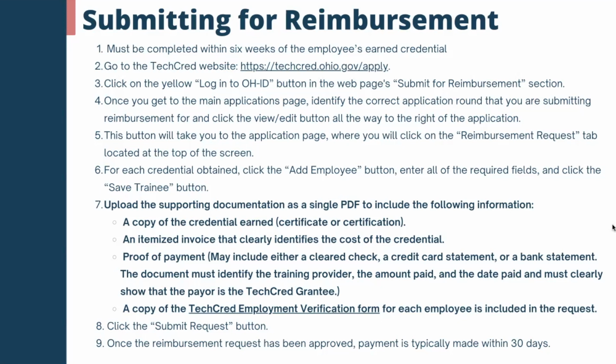Once you upload those in a single PDF, you're going to submit the request and it's going to send you a confirmation email. You submitted the request. Once it's been approved, payments typically made within 30 days of the approval date. So it can take a little bit of time, but if you're a smaller, mid-size, even large company, that reimbursement can make a big dent in employee costs and training your employees to do what they need to do in a tech-focused economy.